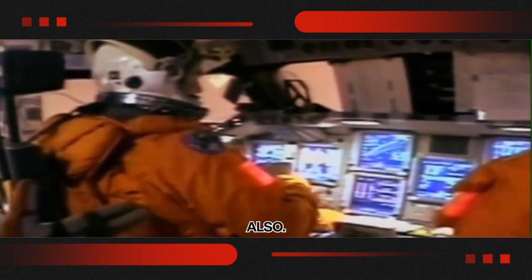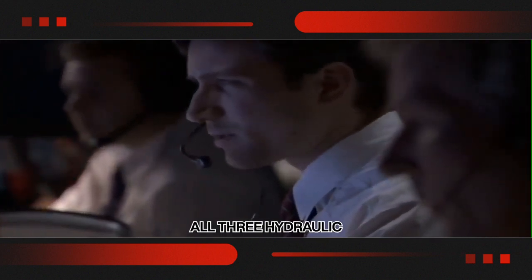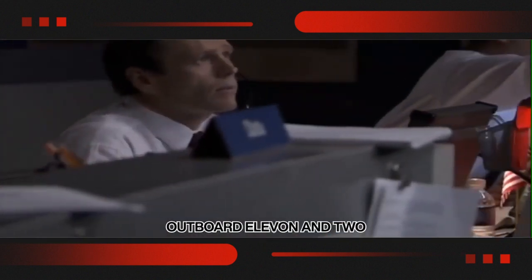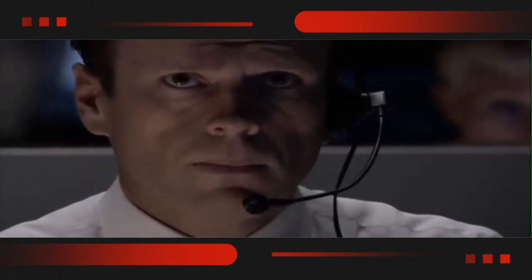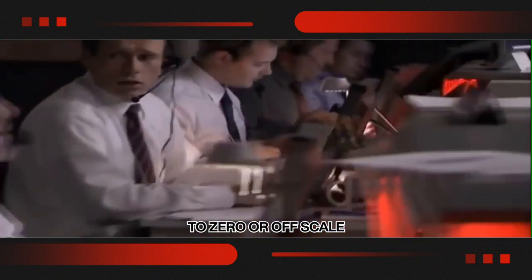We see it out the front also. Max, tell me again which system's there for? That's all 3 hydraulic systems. These extreme readings present a puzzle no one has planned for. The left outboard elevon and 2 in the left inboard. Okay, I got you. And when you say you lost those, are you saying they went to 0 or off scale low? All 4 of them are off scale low, and they were staggered. They were, like I said, within seconds of each other.